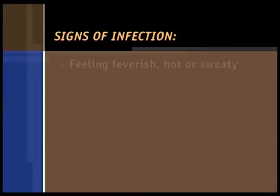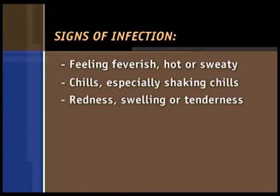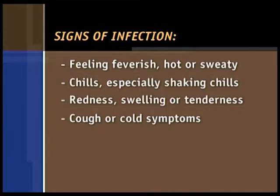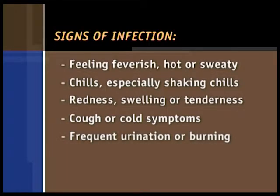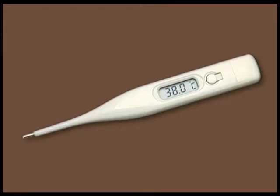Some signs of infection are feeling feverish, hot or sweaty, having chills, especially if you're shaking, redness, swelling or tenderness on the body, especially where drips have been placed, cough or cold symptoms, needing to go to the toilet a lot or having a burning feeling when you are urinating, and look out for sores in or around your mouth or a sore throat. If you notice any signs of infection, it's important that you take your temperature.